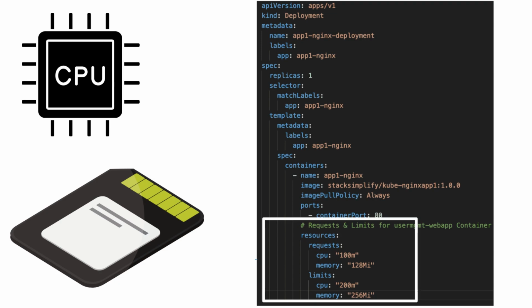I use the memory field to specify the memory limits in megabytes, for example, 256Mi. By defining these limits, Kubernetes ensures that the pod operates within the allocated resource boundaries. If a pod attempts to exceed its limit, Kubernetes takes the appropriate action, such as throttling CPU usage or terminating the pod to free up resources. This proactive resource management enhances application stability, prevents resource contention, and optimizes the overall cluster performance.